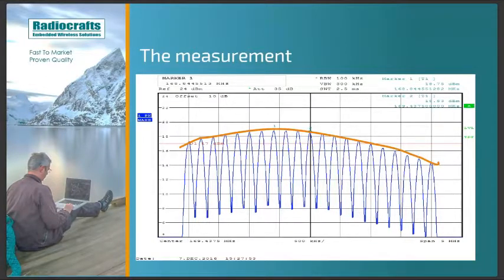The envelope has, of course, some key features. One is where is the peak frequency? What's the optimum frequency for this antenna? And also how wide is the envelope? Is it very narrow? That's not good. But if it's wide, that's good. And also the absolute height of this envelope gives you a number for the radiated power.